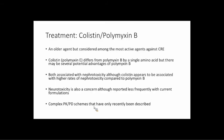So what's colistin and polymyxin B? These are old drugs that have really been brought back for the treatment of CRE. Colistin is polymyxin E. It differs from polymyxin B by a single amino acid.